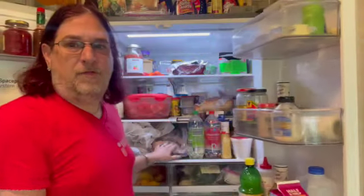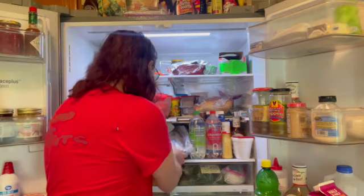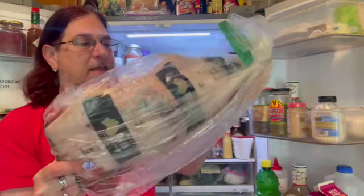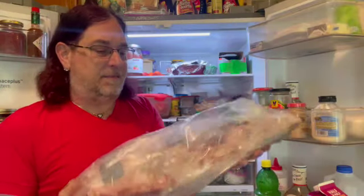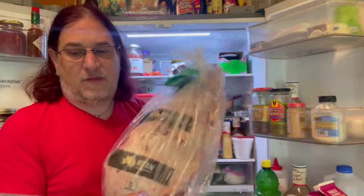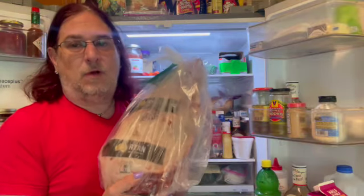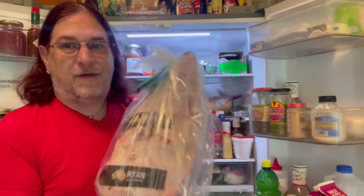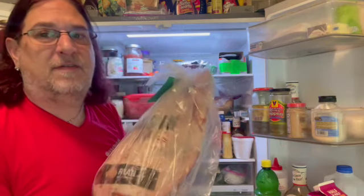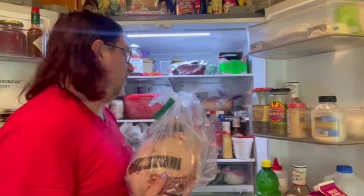I'm going to put you guys on this side, and I don't know if you guys can see it where my hand is. I'm going to lift it up. This is the leg of lamb. Now, this guy weighs approximately 9 pounds, and I paid $55 for it. So, for the weight, you would take the $55 and divide it by the price that I paid, which was $6.98, and that comes to just under 9 pounds, actually.